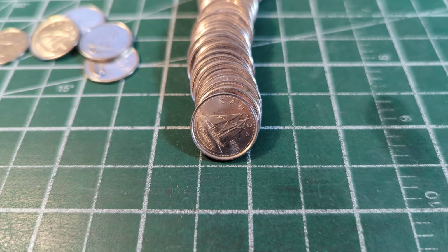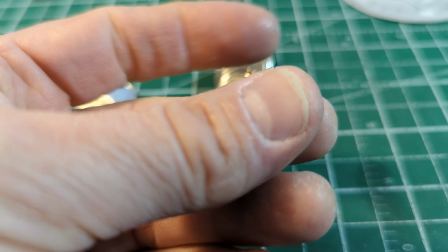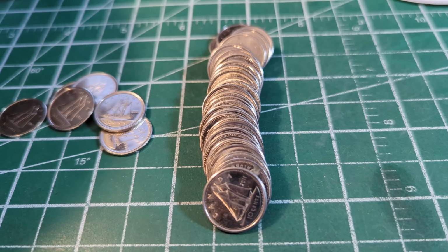Roll number 15, and there's a beauty from the 90s. This is a 1998, and there is that crowned portrait. I'll set that aside. It's a pretty nice one. We don't usually find them that nice, particularly the 70s, 80s, and even the 90s.